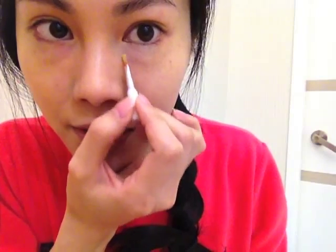If your bags are not as bad as mine, you probably have to tilt down more. As you can see, as I tilt down my face, you can see it much more apparent.